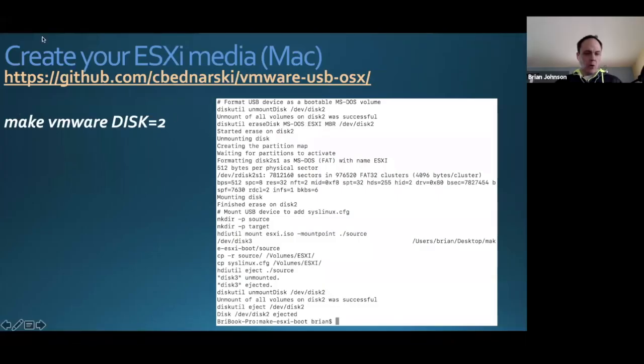Cool deal. Okay, so I identified my USB disk was disk 2, so I just type make VMware disk equals 2. It comes through here, makes the ISO, ejects it, and now I've got my ISO right on my USB drive and can plug it into my NUC and boot to it.